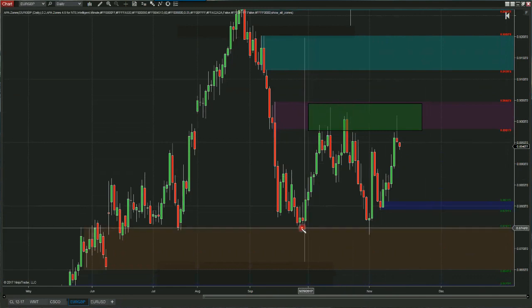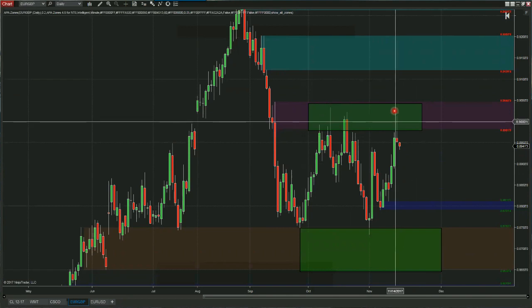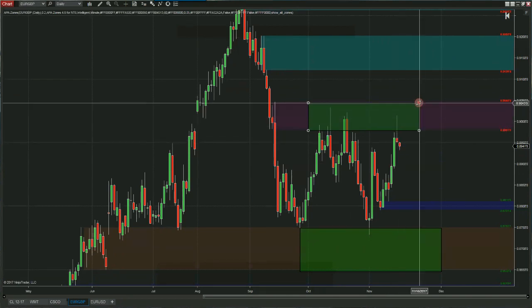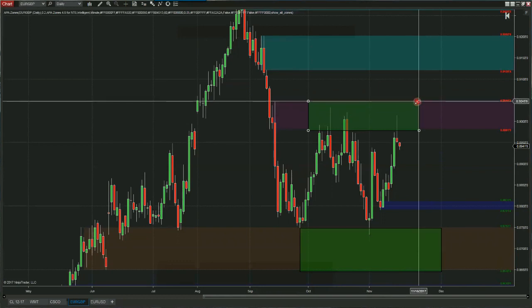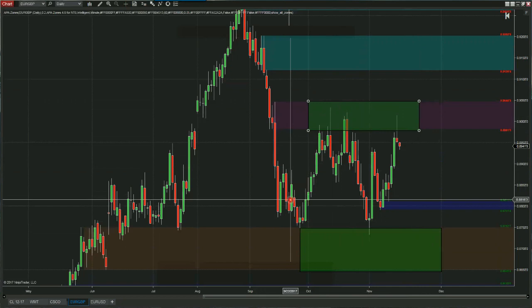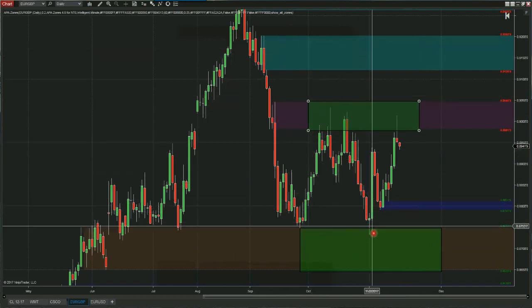So I really feel like this is a range play, and price seems to be respecting the top of the range here one more time. So if this market is moving to the downside, and I believe that the trend has really changed on this market. It has been up, but this thing is starting to push to the downside.